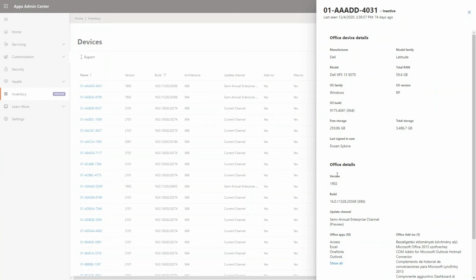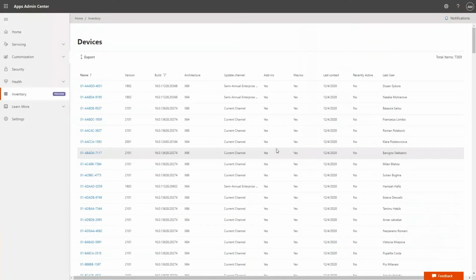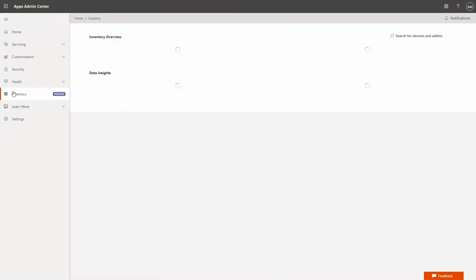Beyond this, you can also start seeing Office details, all the app information, the version, the build number, even the bitness that was installed on that particular box, the update channel, and all the different applications that were installed. So if you decided to configure this where you're excluding some applications, you can see whether or not that was done here. And of course, a full list of add-ins that are available on this device. And finally, whether or not this particular device had access to a file with a macro on it. Again, this gives you comprehensive information as to what these devices are and what's actually happening within your organization.